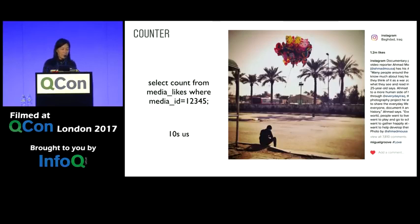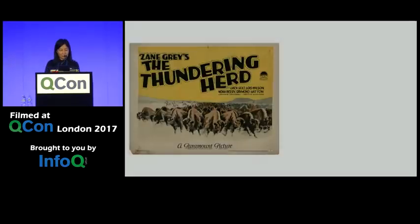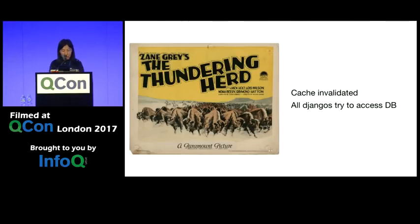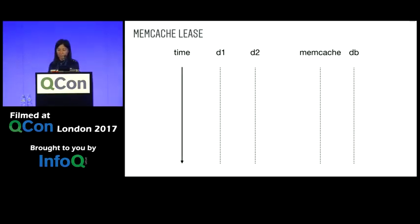However, even in this case, the load is still high. You've heard the thundering herd problem in the morning on the Facebook Live problem. This is very similar. When cache is invalidated, there's no such counter in the memcache, then all the Djangos coming in would have to go to the database. Even with reduced query time, it's still a lot of load on the database. So we use memcache lease to solve this problem.